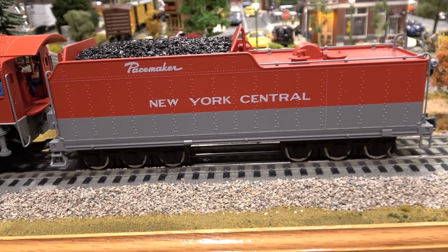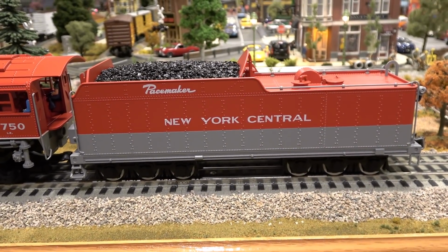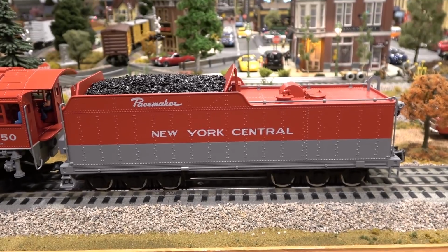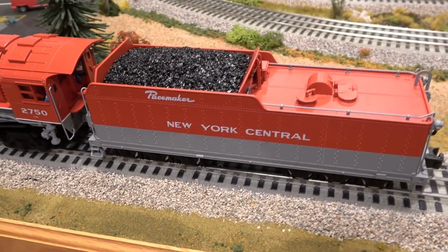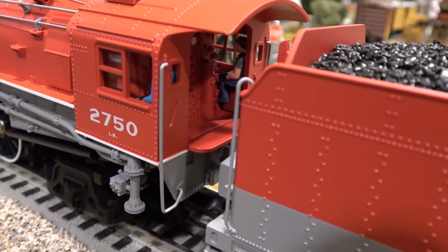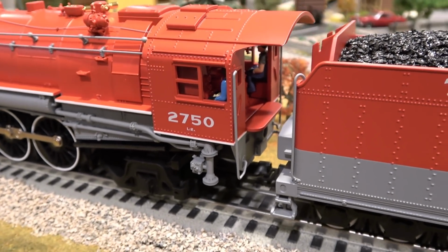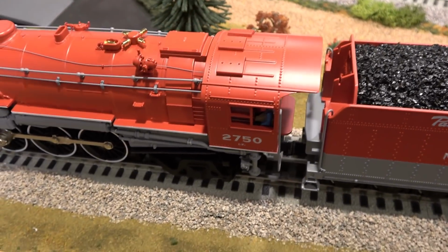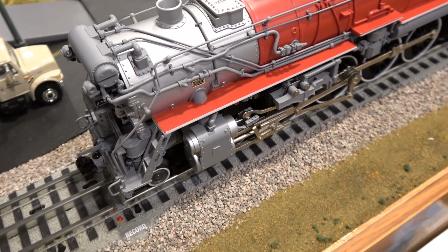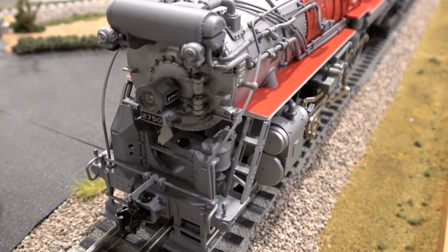The other detail that I really like that they did on the tender here is the Pacemaker script that they put right on the top edge of the sides of the coal load bin. It really fits because it goes with the freight cars that get pulled behind it. And of course inside here we've got two cab figures and details on the inside, just like all the other Legacy locomotives. I think the front is the best part of it, right? There's just an incredible amount of detail on the front here.